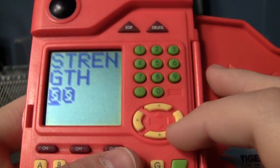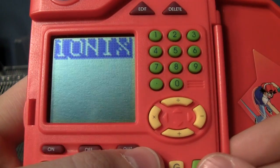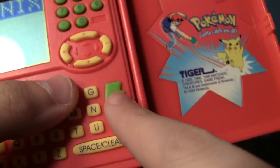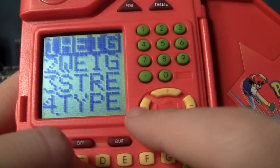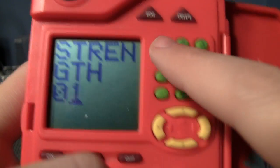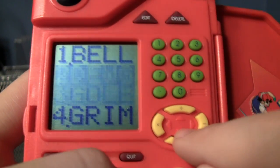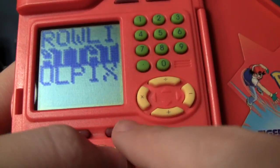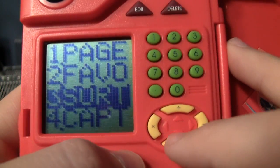Like, let's see, let's put in strength 10. Who comes up as strength 10? Onyx? I can't press enter to look at anything about it? That's weird. Oh well. Let's see who's strength 1. Bellsprout, Dugong, Golem, Grimer, Rattata, Vulpix. I just wish I knew what they based that number on. That would be kind of cool.